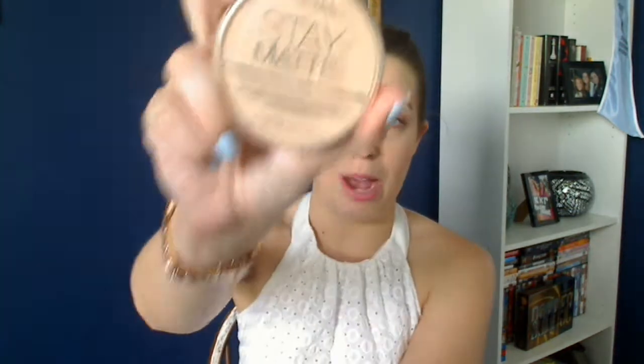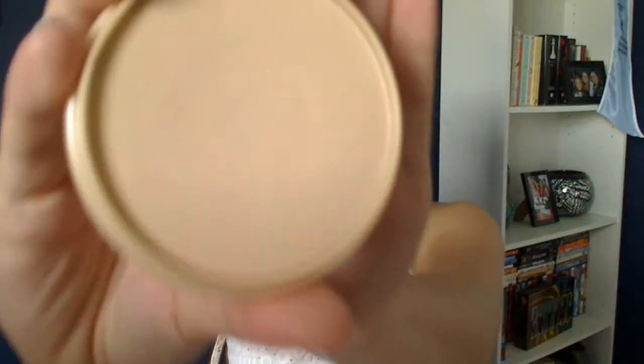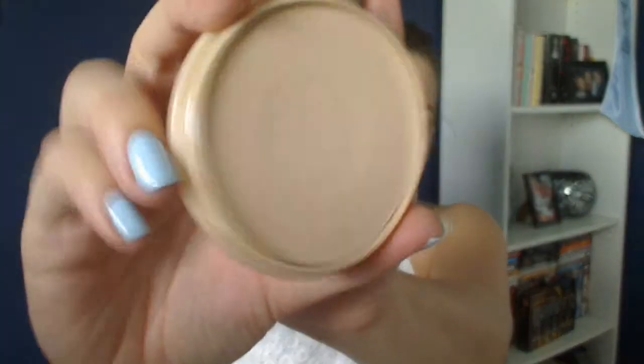The next thing I tried this month and loved is the Rimmel Stay Matte Long Lasting Pressed Powder. This is the one in Sandstorm 004. So I got this because I had been trying out a couple different powders and I like the ones I was using, but this one was even cheaper and you can just see right here, it's just a pressed powder. I've been hearing a lot of good things about it as well, so I decided to try it out, and I'm definitely glad I did.